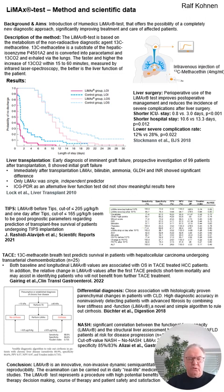Hello, I'd like to report about the LiMAx test and the scientific data behind it. Actually, the LiMAx test has been developed by the Charité and the Free University of Berlin. And it's a pretty easy test where you inject 13C marked metacetin into the blood of the patient while the patient is laying in bed and is wearing a breathing mask.